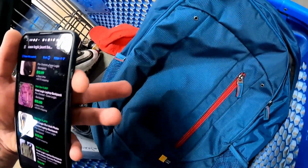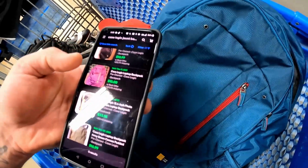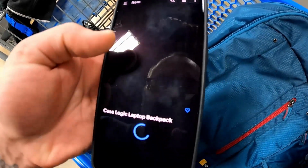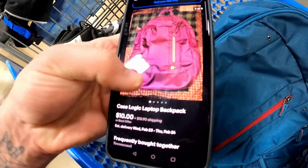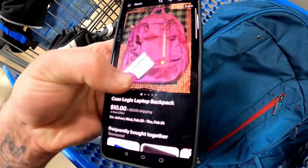So unfortunately, I couldn't find any exact comps for this Case Logic backpack except for this one. They don't say what style it is or anything. They just call it a laptop backpack, and it's sold for $10 with $10 in shipping.